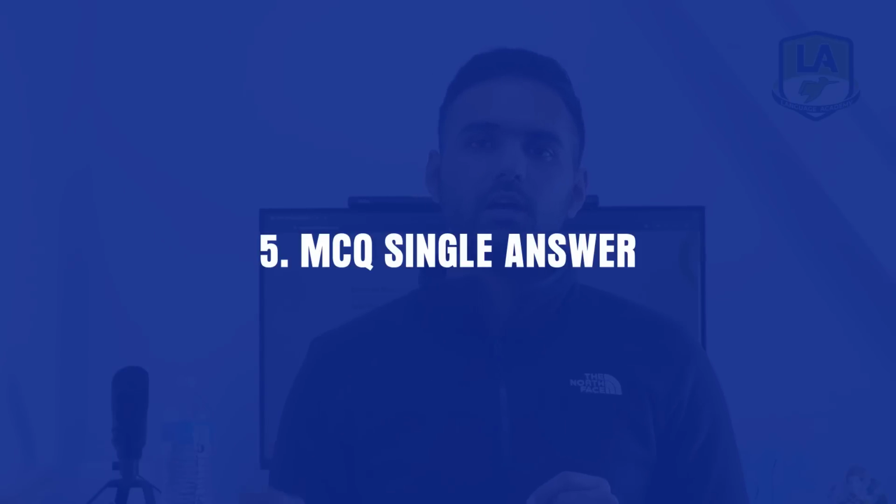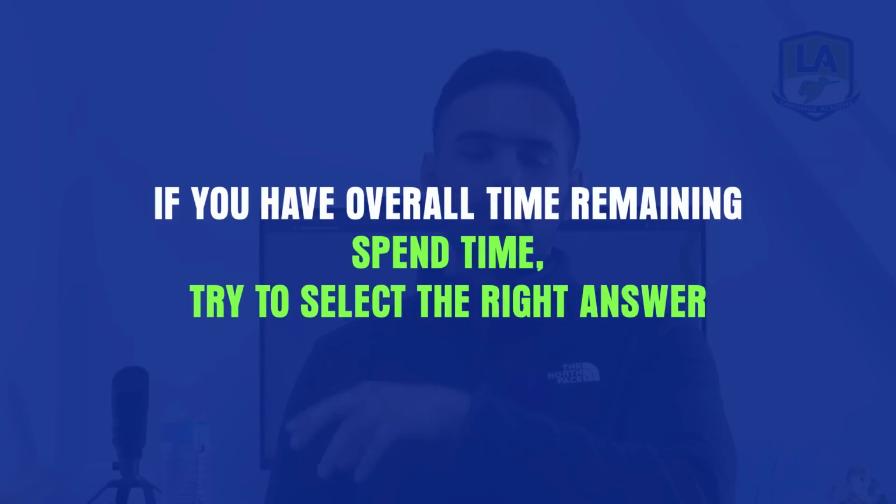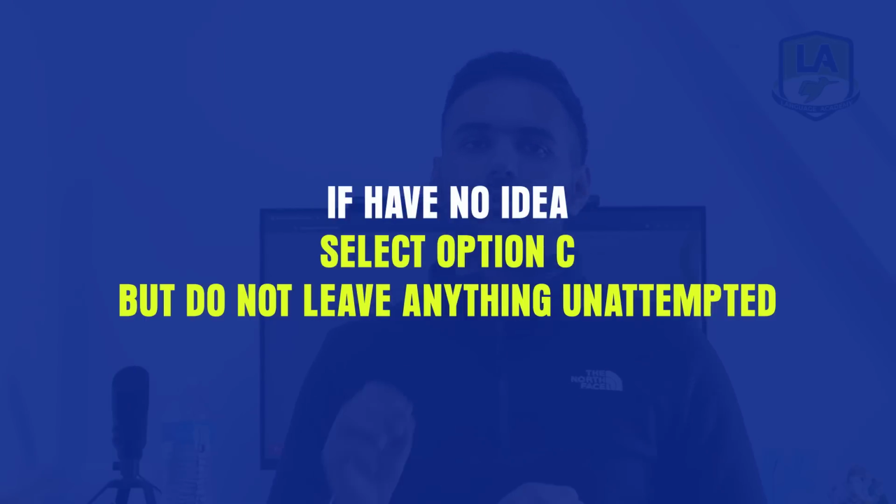And finally, last question type is MCQ single answer. After this, you will have 1 or 2 MCQ single answers. If you have overall time remaining, spend time, try to select the right answer. If not, do not leave it unattempted. Just select the one which sounds right. If you have no idea, just select C, but do not leave anything unattempted, and that will be the end of your reading module.